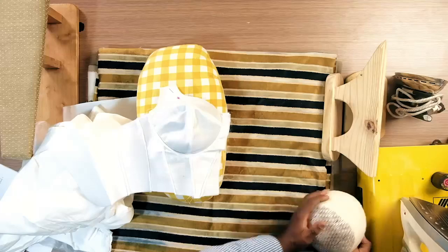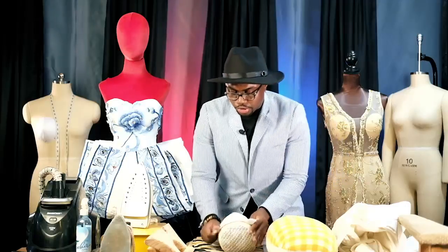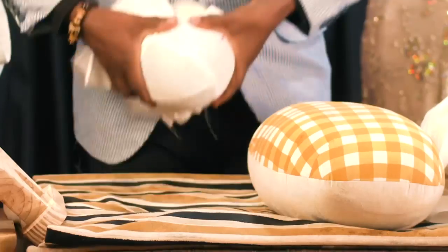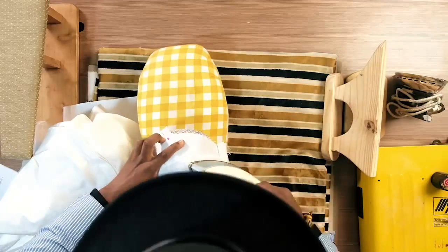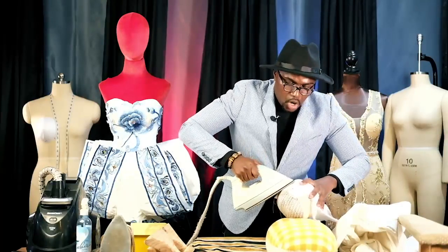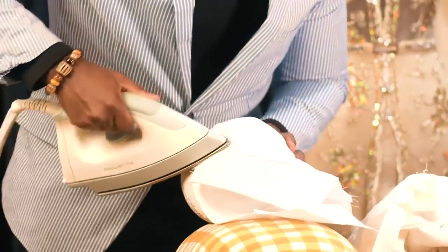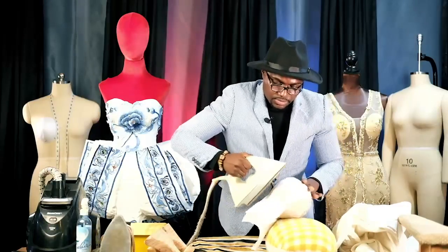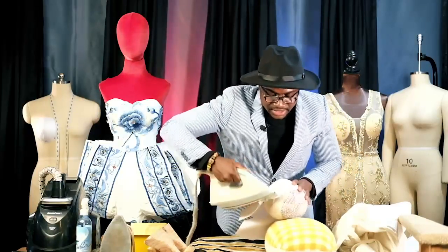Rather, you need the round arm or contour arm. What you do is stretch the work over it, let it take the shape. Then you press, you mold, because a circle enables all seams to lie very well. You press. So I'm pressing around.